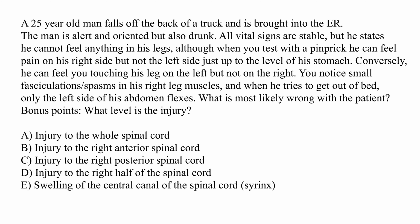Okay, next problem. A 25-year-old man falls off the back of a truck and is brought into the ER. He's alert and oriented, but also drunk. All vital signs are stable. He states he cannot feel anything in his legs, but when you test with a pinprick, he can feel pain on his right side, but not the left side, just up to the level of his stomach. And conversely, he can feel you touching his leg on the left, but not on the right.